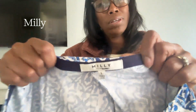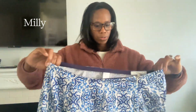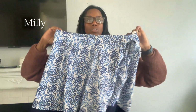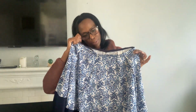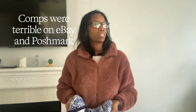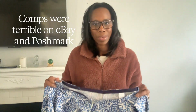Okay, this is a skirt. This is Mille. Mille is a very high-end brand. I've never sold it. I don't know how it does on the resale market, but this is a cute skirt and it's a size large and it's cotton. So this is really great, I think, for spring. I don't know how much this would make on the resale market, because I feel like with some of these designers, if people aren't really familiar with them, they're not necessarily knowing to pay up for it.